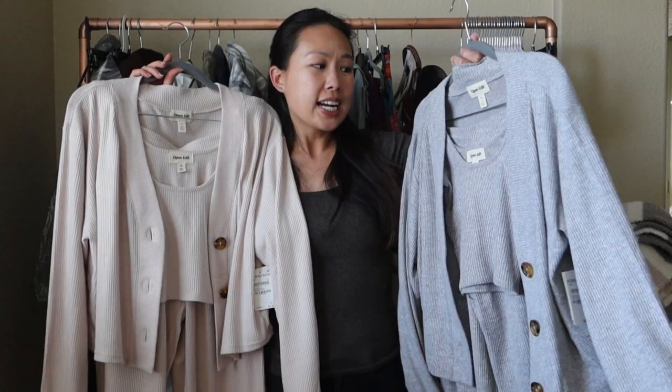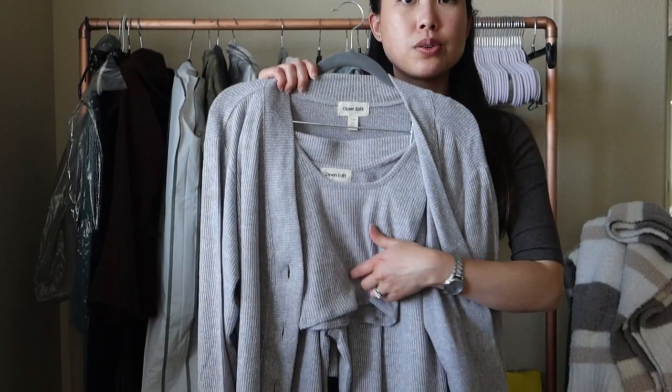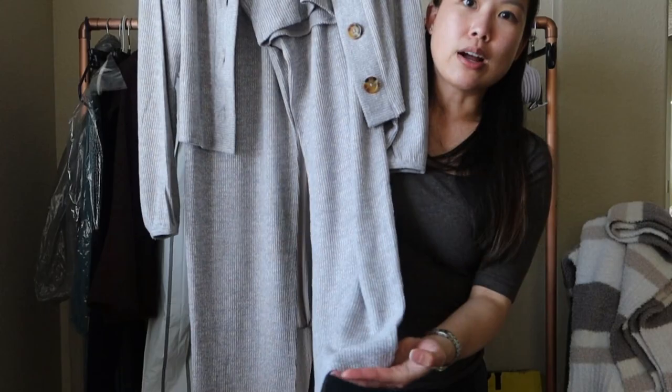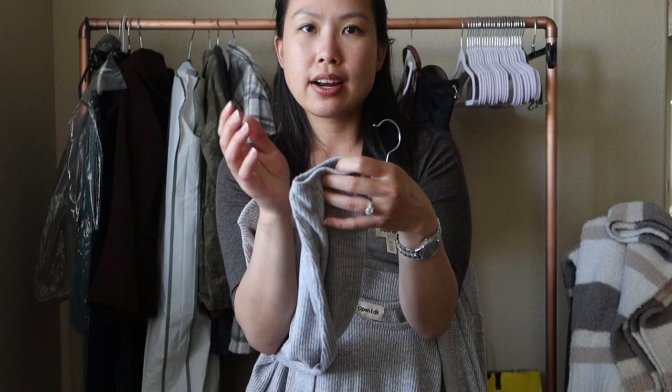It's actually a three-piece set. So you'll see that you have a little batwing cardigan with buttons to close, a little crop tank, and then long lounge pants. They are so comfortable. One thing I did not like is the sleeve right here. It kind of looks cheap, but for loungewear, I don't really care that much.